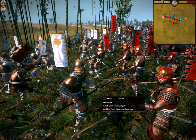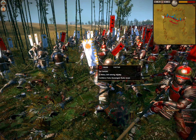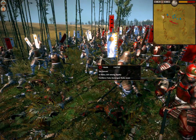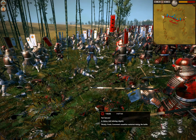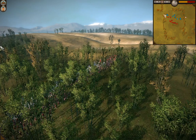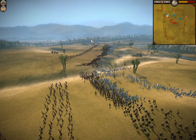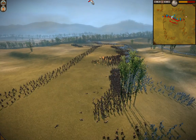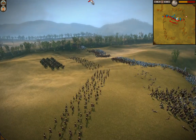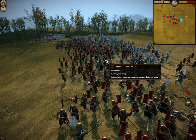Like, this guy's strangling the other guy. Oh, brutal. Just brutal. With a spear. So that's what's happening on our right flank right now. Over in the center, we're feeding more troops in. It looks like we're charging cavalry in as well. Over on the right, battling with more of the Tokugawa forces.